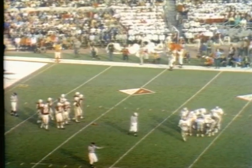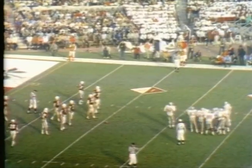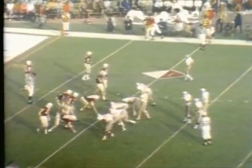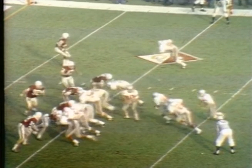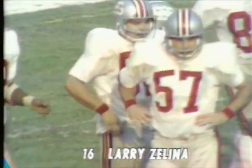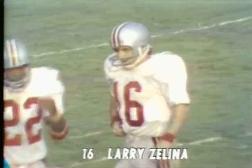Right now, Ohio State is just too powerful here in this second period. Stanford cannot figure out this option offense, and especially they can't stop Rex Kern, the quarterback. First down. Not first and goal. Second man through, Larry Zelina, who probably is the best all-around running back they have and has been injured all year. Cleveland, Ohio. He's just short of the five, but second down, five to go.